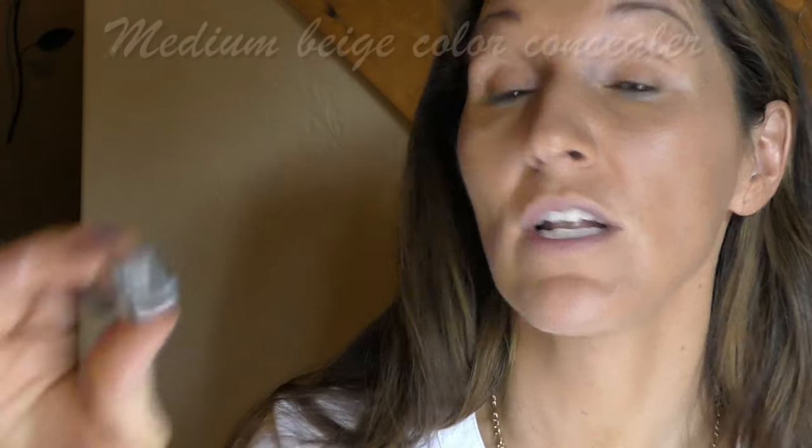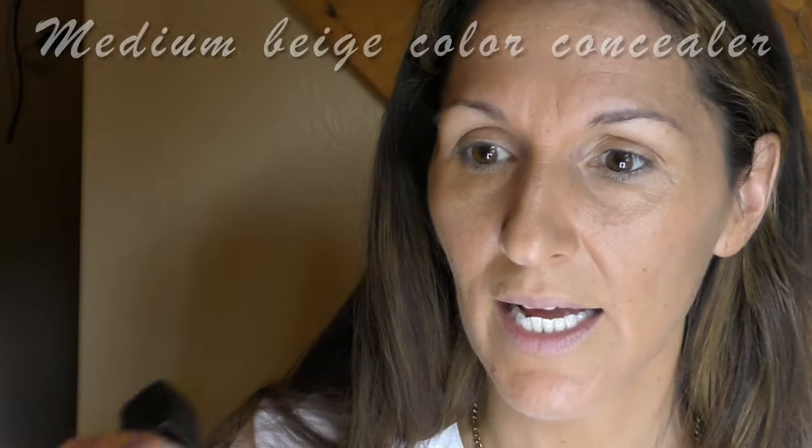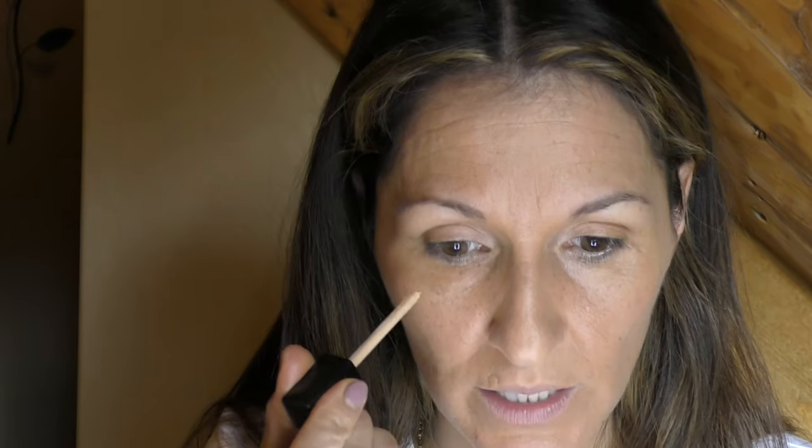Next, I have this Flawless Color Concealer, and I use this around my eyes. I just dab a little bit. It lightens up my eyes and any dark circles. I hope you have fun watching me look funny.